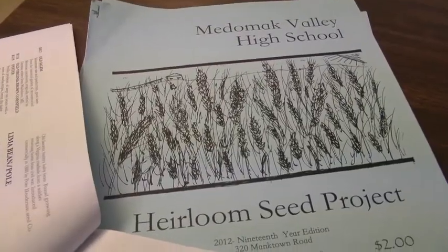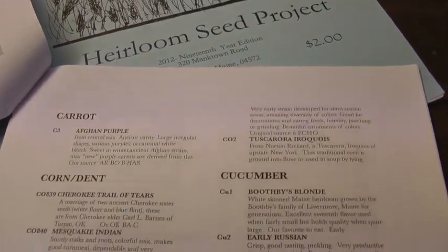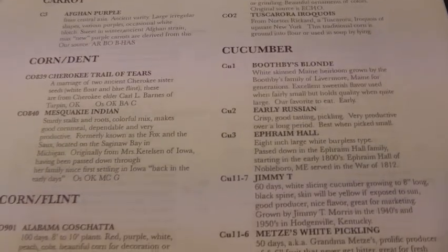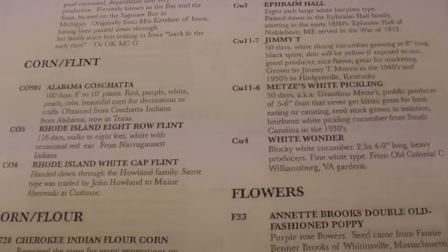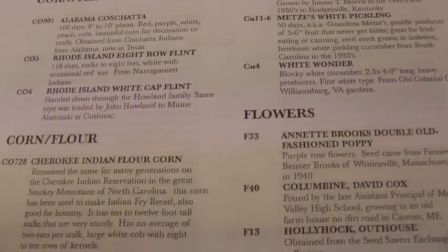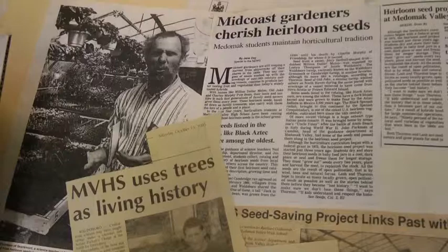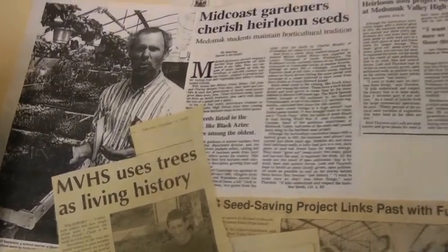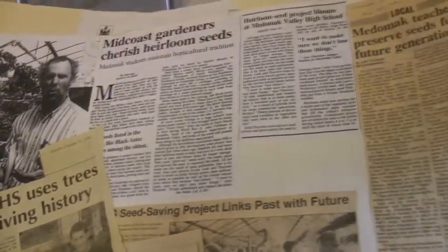And last year was kind of a slow year for us. We only sent seeds out to 22 states. But in the 3 years previous to this year, they've gone out to an average of 35 states. And so they go basically all over the world. We actually have been doing this since 1991. So this is our 23rd year that we've been involved in this process.